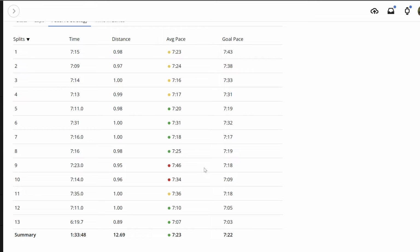At mile 9, I was starting to feel that PTT issue, that posterior tibial tendon issue in my right foot. I also stopped at the water station to take a gel and drink some water, and I probably lost 20 to 30 seconds there. So a significant portion of this shortfall was due to stopping. And then again, the PTT was acting up. I was trying to manage that, and I slowed down to 7:34 over that mile 10, whereas I was supposed to be running a 7:09.